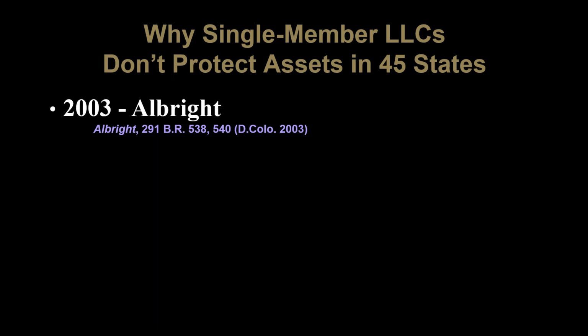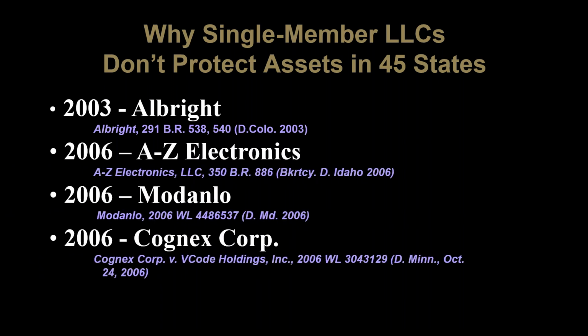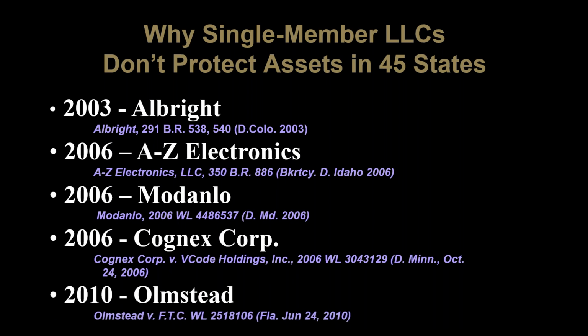Alright, there's no innocent parties here. In 2006, there were three significant cases, but the granddaddy case of them all was the Olmstead case in 2010, where Mr. Olmstead is facing the Federal Trade Commission because he's ticked off a lot of people and he swindled millions of dollars from people, but he's got $10 million sitting in a single member LLC. And he's trying that argument.